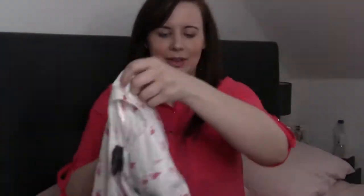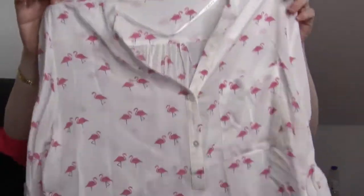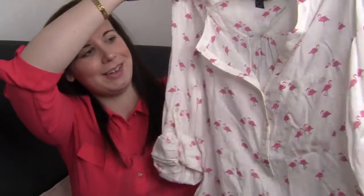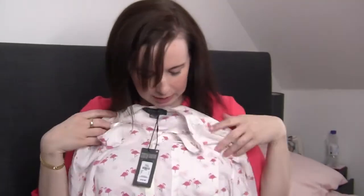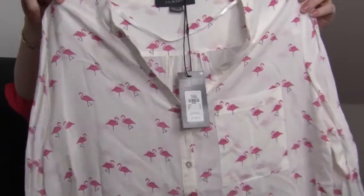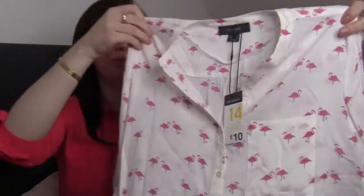Very mumsy. And I also got this top, which I just love. I don't know what it is about flamingos, but I really like flamingos. It's just a white, creamy shirt, maybe an off-white shirt, with the flamingos over it. And I just think it is so cute. It's got the pocket detail and just a few buttons down the top. And it's half sleeves, although I think you can wear it all the way, but I tend to like my sleeves up here. I don't like them all the way down. But I just really, really like that.